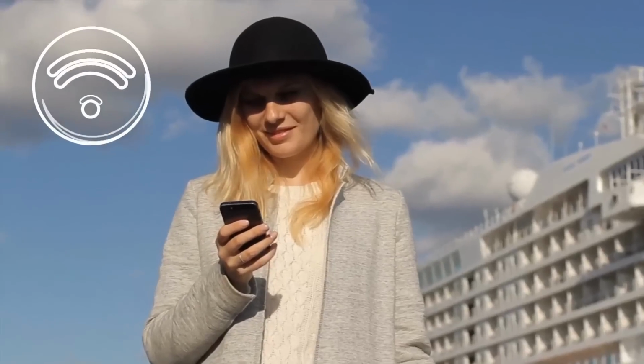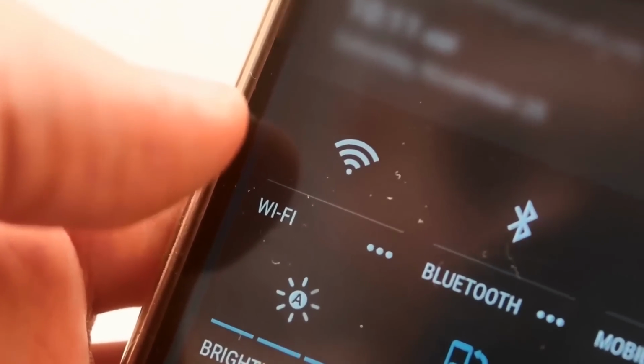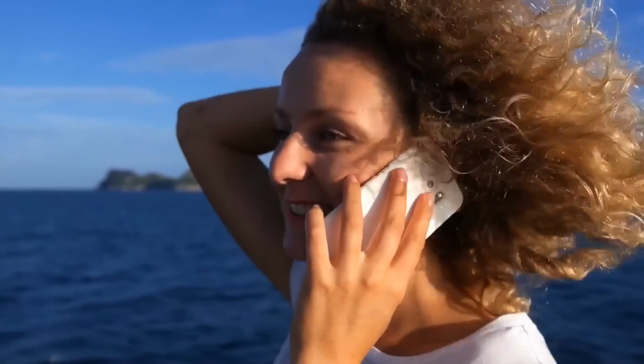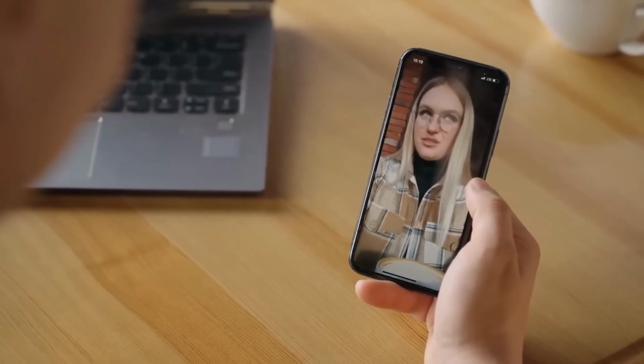Most cruise ships also provide you with complimentary Wi-Fi or Wi-Fi packages that can be purchased in advance, which are way more affordable. You can stick to communicating with your friends and family back home via FaceTime or Skype.